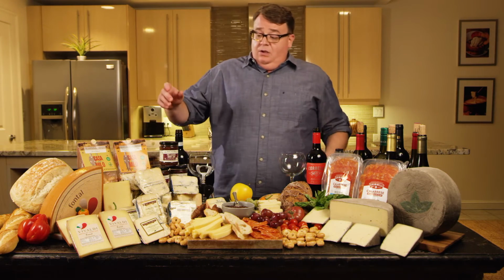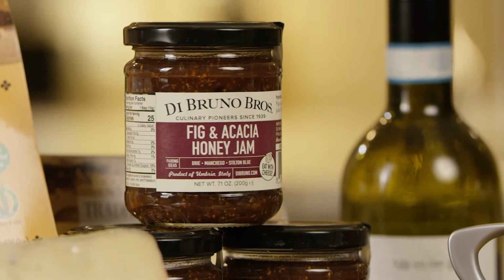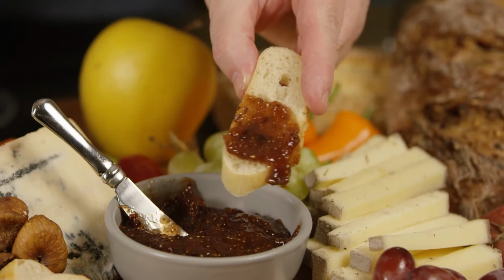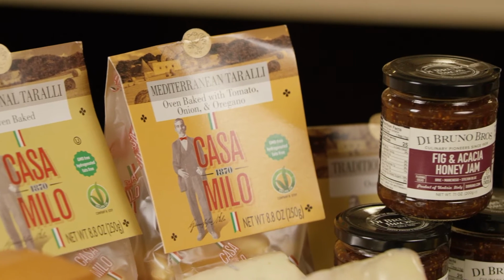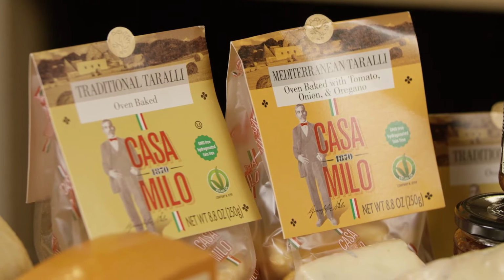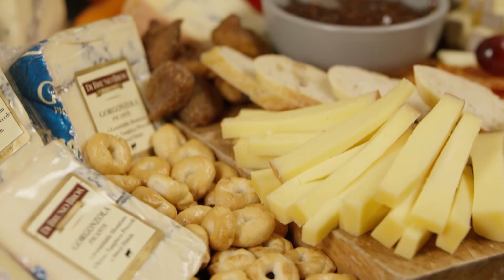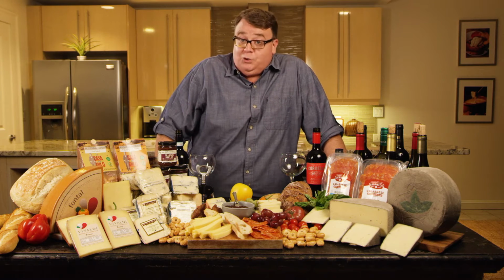Other than that, we're going back to fig. I've got a great fig jam here from the Bruno Brothers where it's going to have fig and honey. You talking about sweet on sweet? Oh, it is utterly delightful. And last, we're going to have the Casso Mila. These are little taralli. Look at these little guys. Now, it may be hard to put cheese on one, but the texture and the crunch pairs well. And I suggest to put these on nearly every cheese board that you have. Beautiful products.